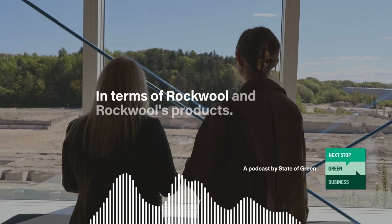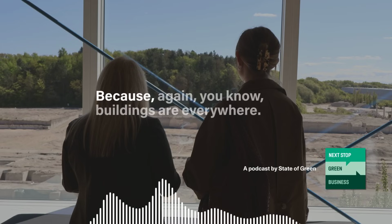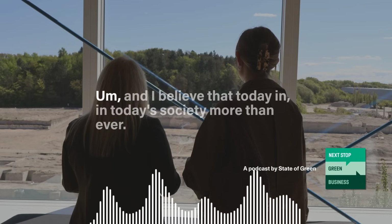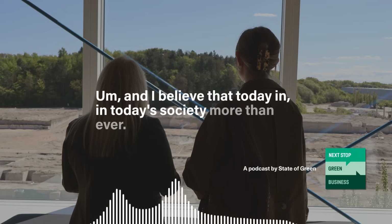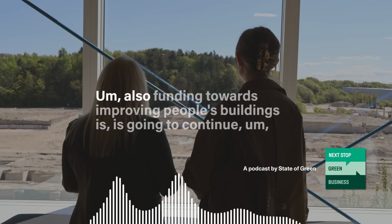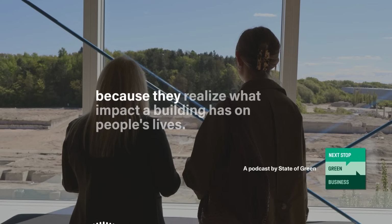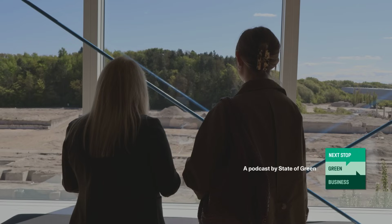In terms of ROCKWOOL and ROCKWOOL's products, the green business is tied also to the economy. It clearly is, because again, buildings are everywhere. We all use a building, no matter what we're doing. And I believe that in today's society more than ever, funding towards improving people's buildings is going to continue because they realize what impact a building has on people's lives.